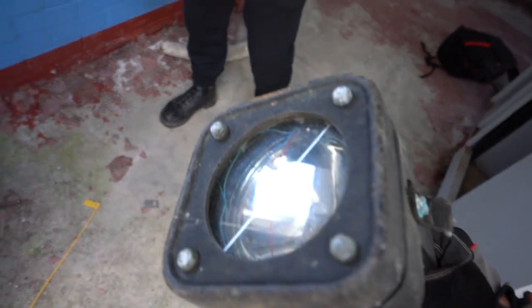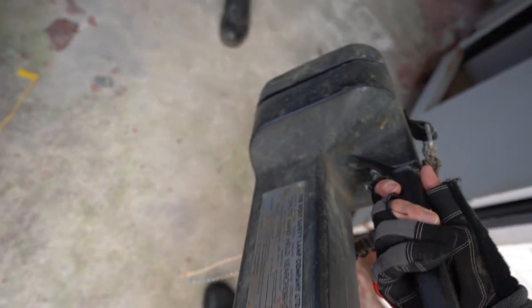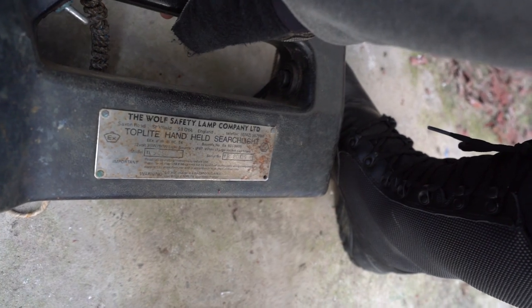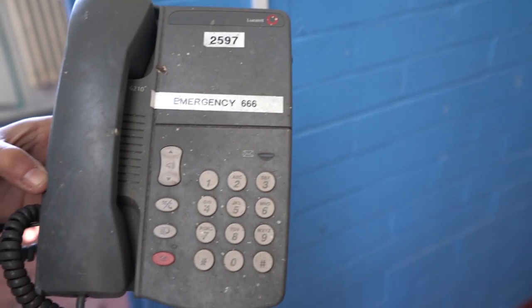I feel the weight of it. Are you serious? Is this a torch? That's a torch, mate. What the heck? It's massive. Not right, though, is it? No. Wonder how many lumens this thing would have. Do you know what? We've got an old torch. Wow. Do you think they were a bit dyslexic? Emergency 666. What are they gonna call, Satan or something?